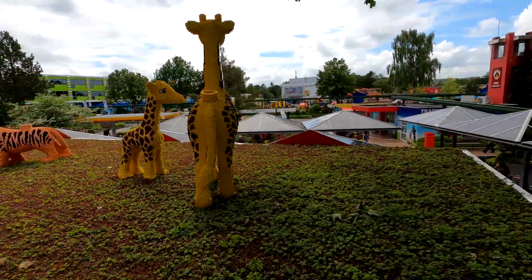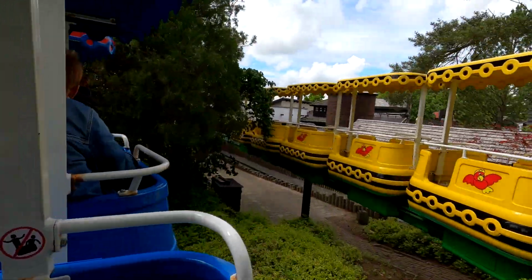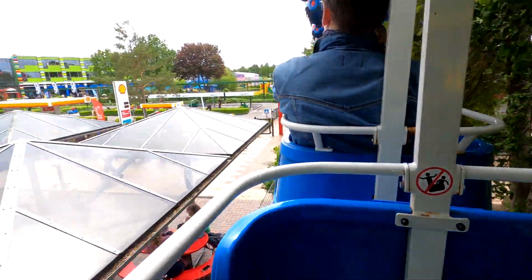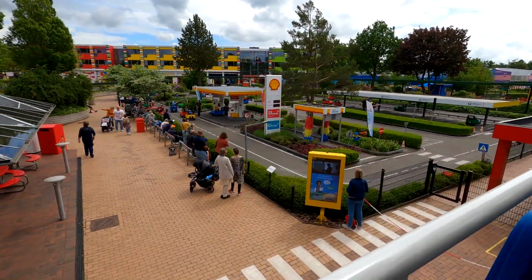Hello and welcome. Today we are at Legoland Billund and we're going to take a ride on the monorail. Now the good thing about the monorail placement is that we're going to see a lot of different things that you don't get to see when you are sat on the Lego trains. Obviously we are a little bit higher than you would be on the trains.